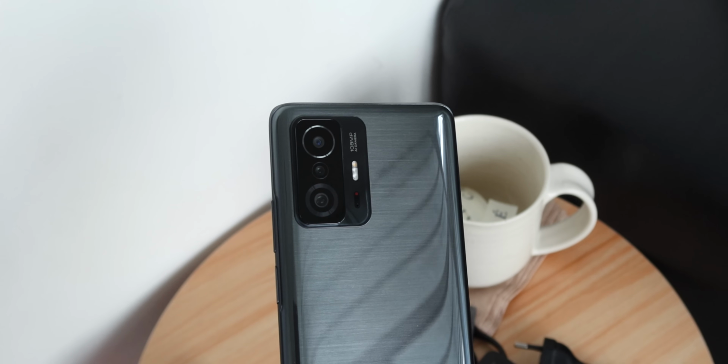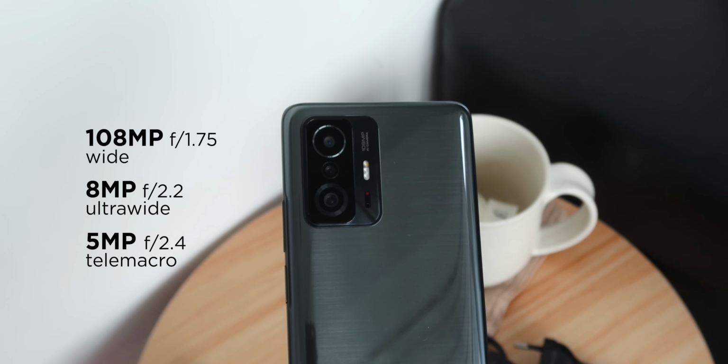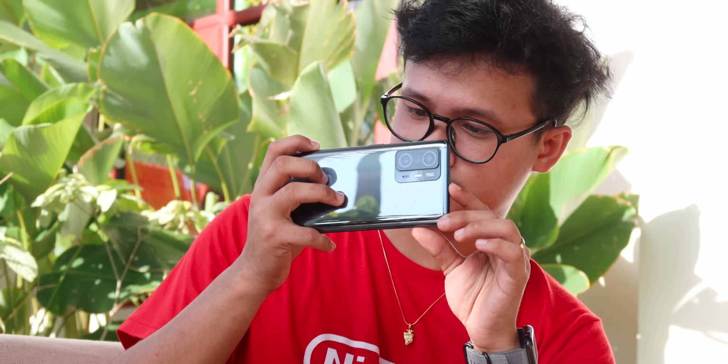Okay, checking out cameras, at the rear, its triple camera module is composed of a 108MP main, an 8MP ultra-wide, and a 5MP telemacro lens. Meanwhile, on that notch is a single 16MP shooter. It's the same set of cameras as the higher 11T Pro, however, since we get a different processor, we are expecting a few subtle differences when it comes to quality.